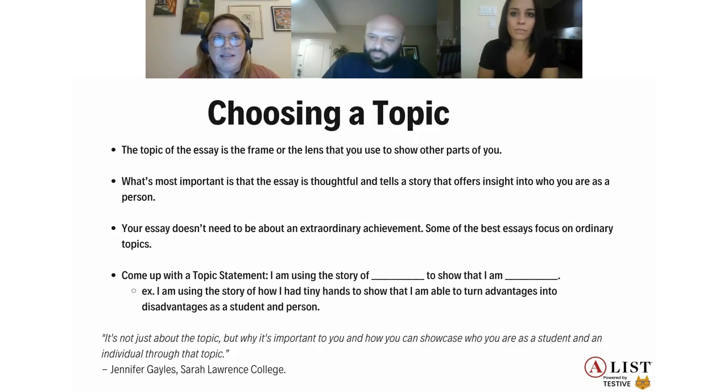working to figure out her essay topic for a really long time. Very sweet girl and really, really strong student, but just didn't really know, felt not very confident in writing an essay in general. Finally, in the second hour, she said that she had really small hands when she was younger, and she wanted to play piano. That was the thing she wanted to do the most in the world.